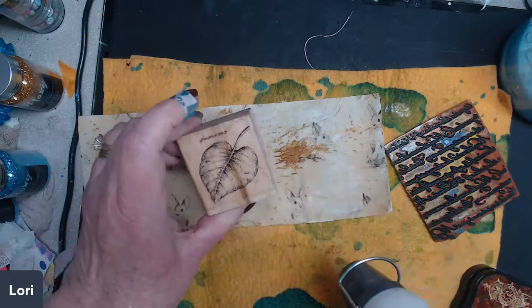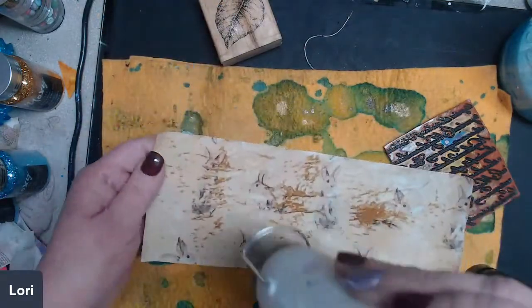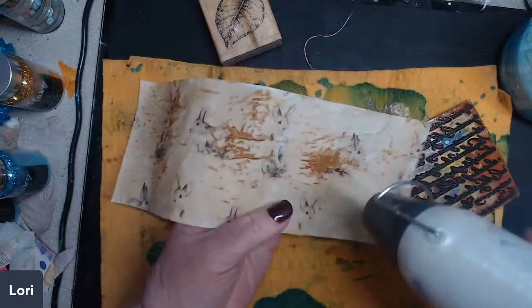All right, so let's just pull it out of these. Now that this is warming up, see, it's getting soft, which is how I would really want it.